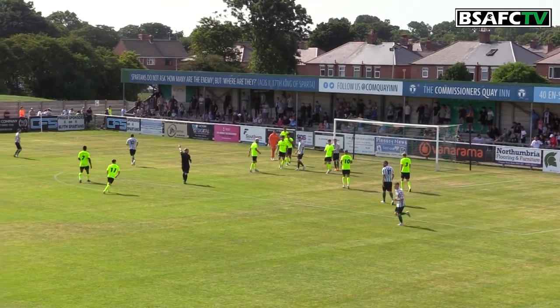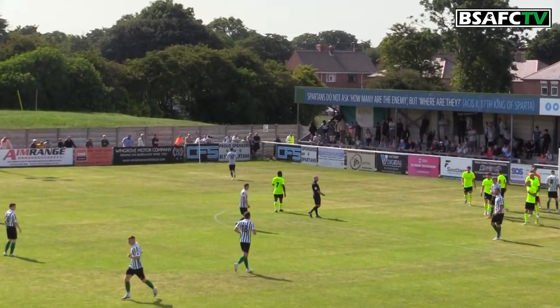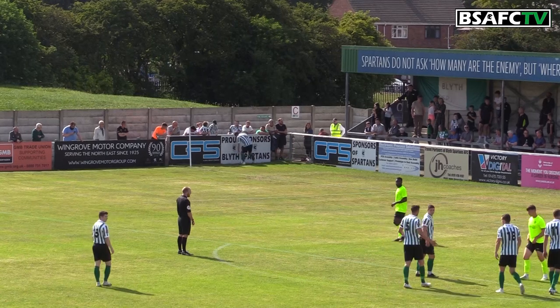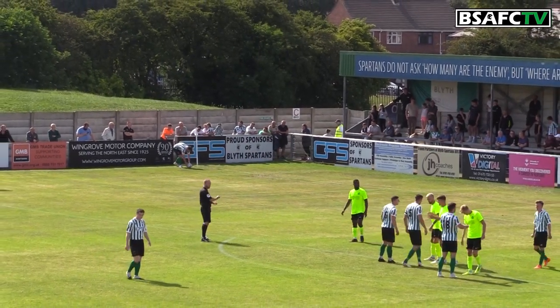Listen to that atmosphere now. Vintage Robbie Deal. He beat one, beat two, and they were petrified to go anywhere near him in the box, and a brilliant little dink into the box, and it's been cleared for a corner. Great stuff from Robbie. He's made an impression straight away, hasn't he? Certainly has. It looks like a different game now, doesn't it?